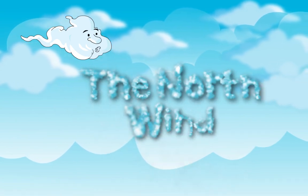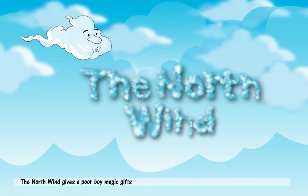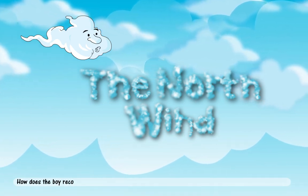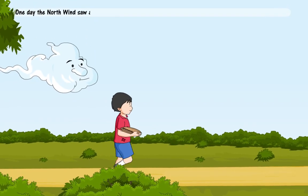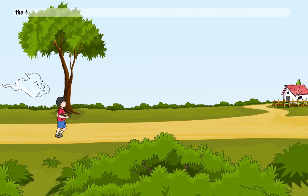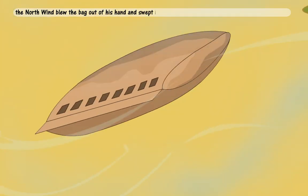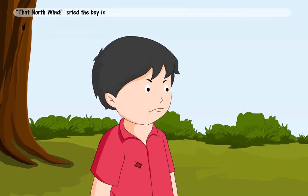The North Wind. The North Wind gives a poor boy magic gifts that always seem to disappear. How does the boy recover his gifts? One day the North Wind saw a boy carrying a bag of flour. Just as the boy turned into his street, the North Wind blew the bag out of his hand and swept it right away. "That North Wind!" cried the boy in anger.